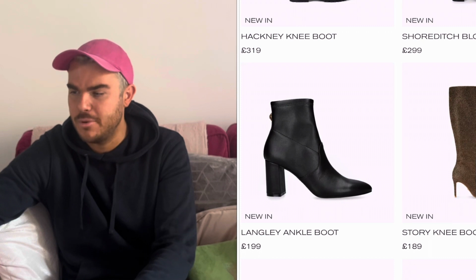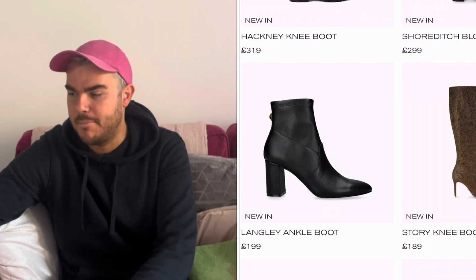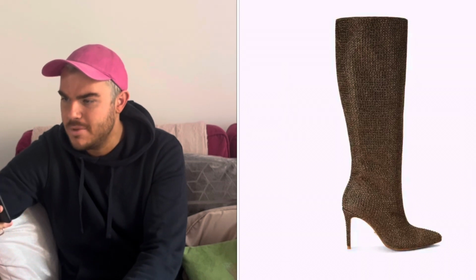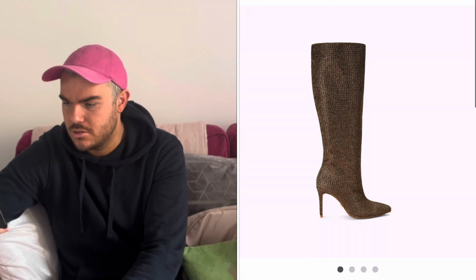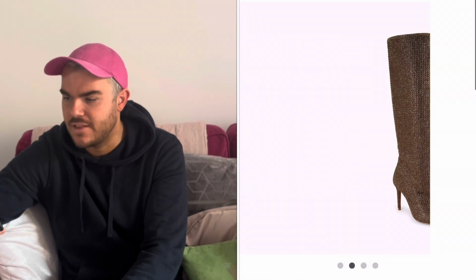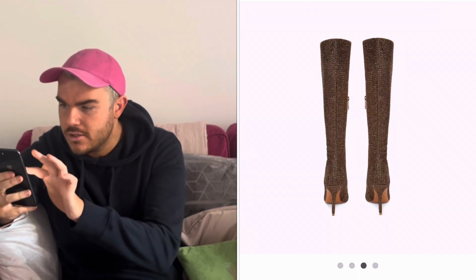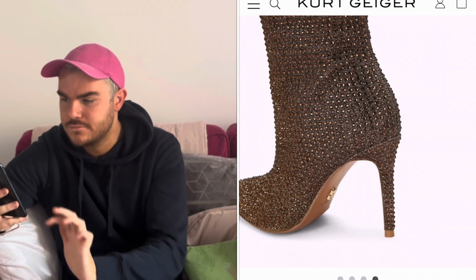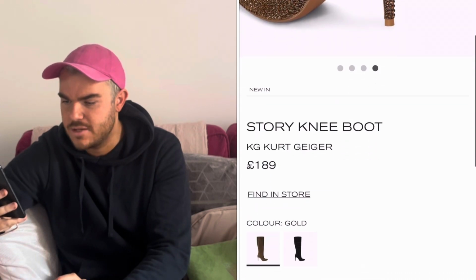Then you've got this ankle boot here, simple leather, black ankle boot. The Story knee boot. What material is that? Is that embellished? What have we got here? Colour gold. I can't quite figure out the material of that. It looks... Oh, that's crystallised. Strassed, crystallised, whatever we call it.